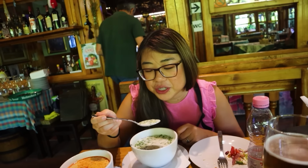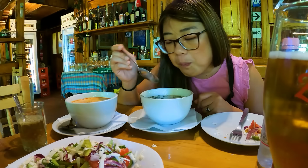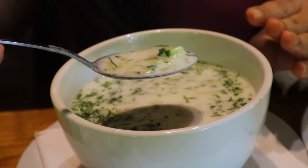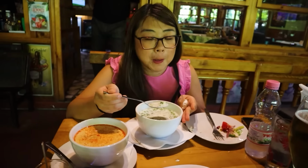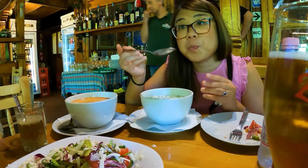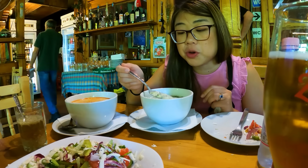It's very fresh. The dill flavor complements the cucumber. It's so fresh. I don't know how to explain it. It's good for, I think, a hot day. Dill, cucumber, and yogurt. You're right. Sounds like it's very refreshing. Sort of light. Very refreshing and light. Nice. I'm gonna try it.